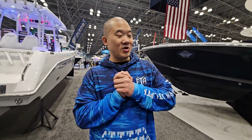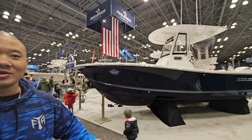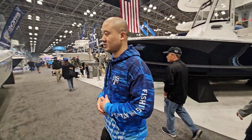Alright guys, so here we are. We're in the upper tier category here, so let's take a look at some Everglades and quickly just do a walkthrough, kind of see what models they have on the floors here. And then right behind them we have the Regulator. So we all know from us New Yorkers, we love Regulator. It's one of our most popular boats out here, and again, we all love to own one. So let's take a look and see what they got on the floor this year.